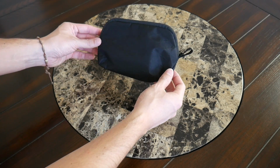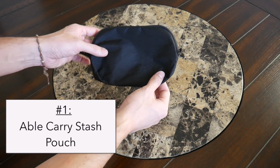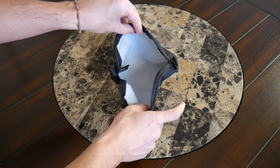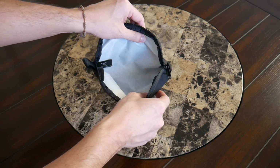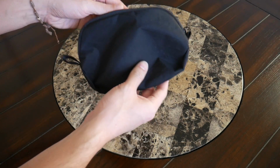And so starting off with the simplest pouch on the list, this is the Able Carry Stash Pouch. And I featured this in a bunch of my everyday bag videos, and I love the simplicity of this pouch. It's just one large compartment where you can store all the smaller accessories that you don't want floating around your bag. No sort of slip pockets on the inside, just a really bright lining so you can easily see everything that's in there. And the pouch is made out of a durable Cordura fabric and it has a YKK zipper, so a pretty solid build quality.